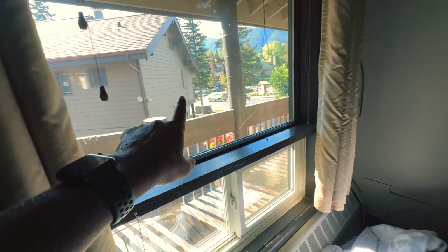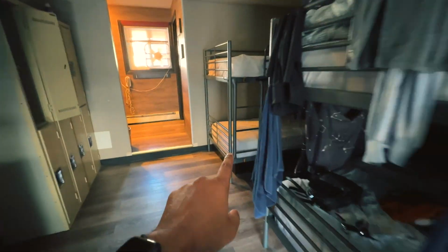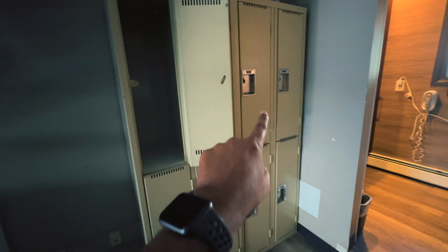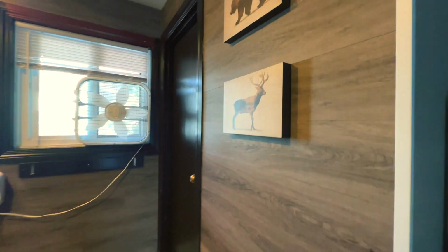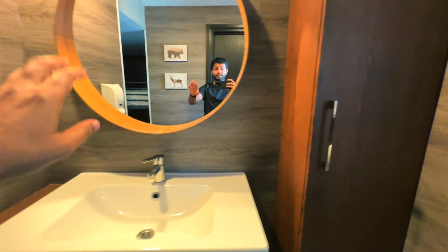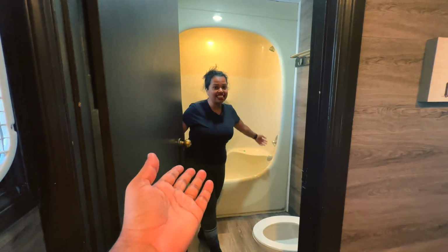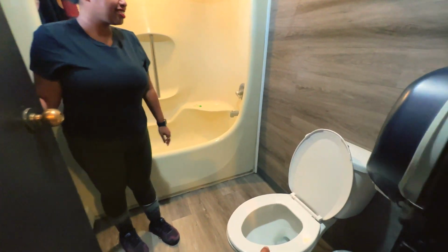This is our room, which has an upper attic that shares 3 people and the rest 6 people in these bunk beds. They have lockers inside the dorms, but you need to have your own lock and key. A fridge inside the room, and here is some storage. Wash basin. Nice view. Bathroom. So this is the washroom. Commode. Shower.